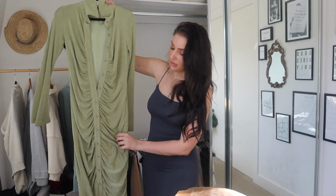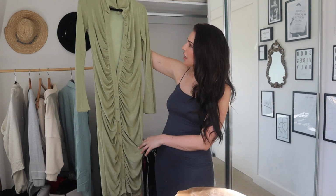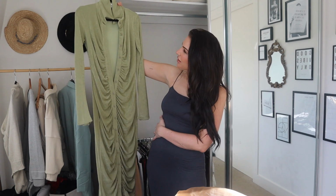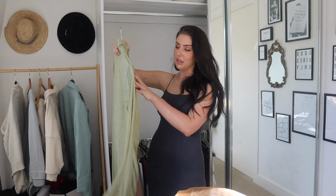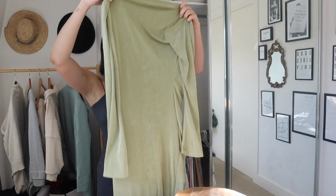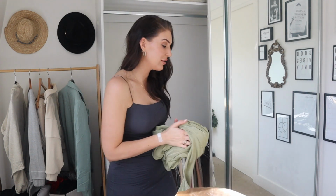I also have this green dress, which I bought for, I think, a birthday, maybe a year or two ago. And I know that sort of green color is still in now, but I just remember wearing this and thinking it wasn't exactly my thing. So I'm definitely going to pop that one up on Depop because I have already worn it and I just think may as well send it to a good home and someone else can enjoy wearing that one instead.